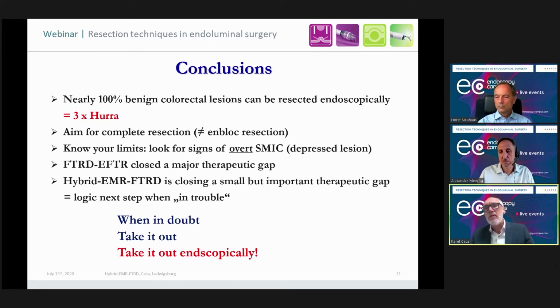Or if I would have the feeling that it's in a flexible part of the colon and I can grasp it and pull it all into an FTRD device, then I would go for FTRD. But those lesions that have the higher malignant potential are very rarely on the right side of the colon. They are much more in the rectum.